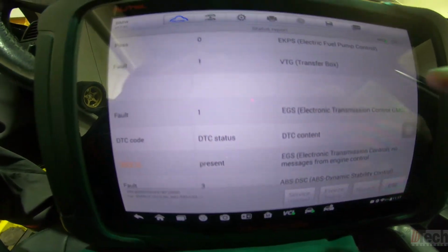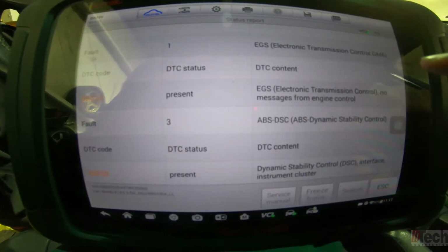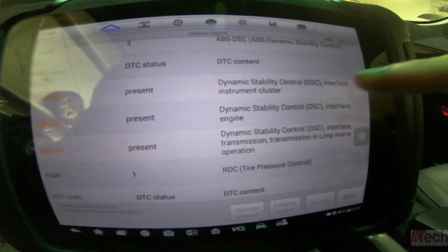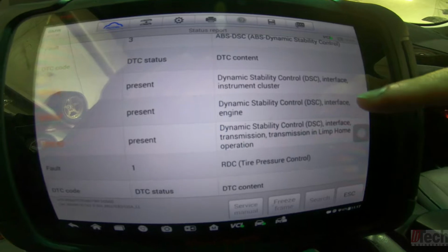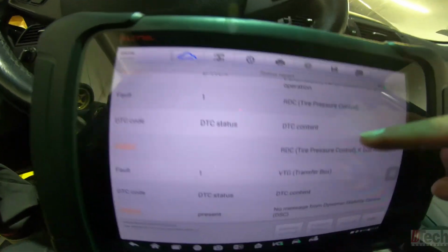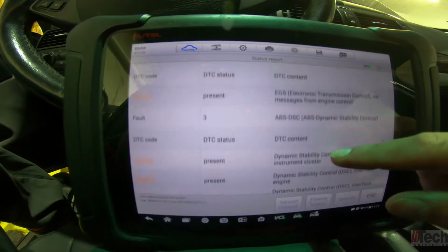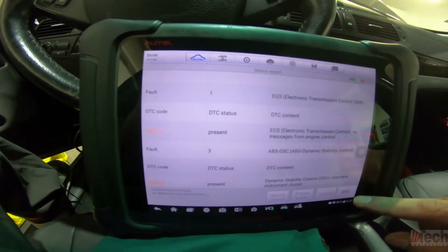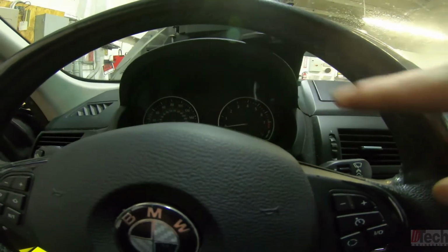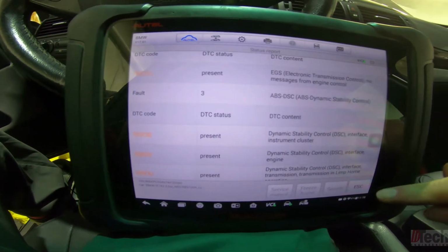But if you look at the other modules on the powertrain, your transmission says no message from the engine computer, and then the ABS, and these are present. The ABS interface with cluster, interface with engine, interface transmission, limp home operation, present. And then the transfer case, no message DSC, and that's present as well. Basically, when you reset adaptations, it throws the vehicle into this funky mode and displays check engine. You cannot clear it, and if you try to clear these codes, they stay present like a hard state.